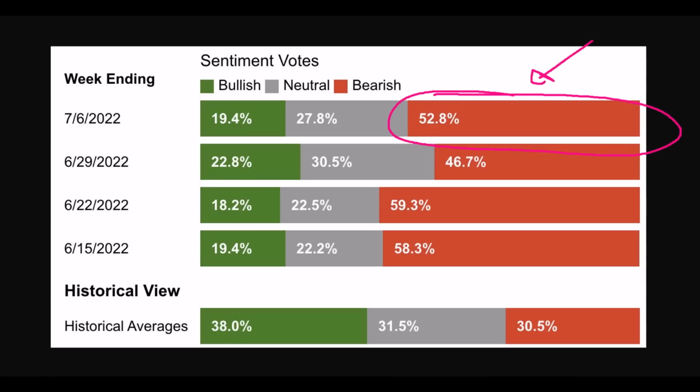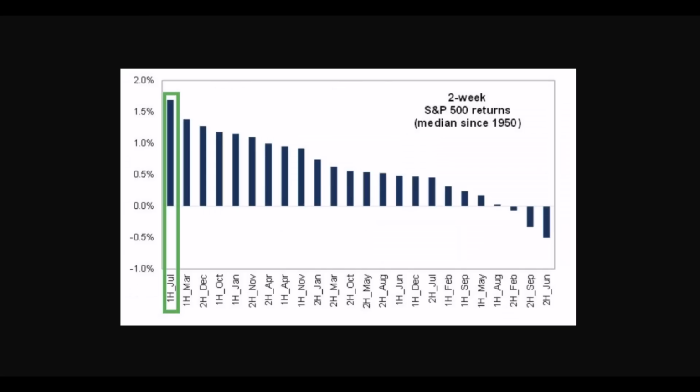So 52.8% last week, as of the 6th of July, were saying that they were bearish for the next 6 months. Now, generally when everyone has a certain opinion, the markets tend not to be able to go in that direction. And at the moment, 52.8% of people are bearish. I'd like to see that turn a lot more bullish before potentially the market turns around. We'll understand that when we look at the charts a little later in today's video.